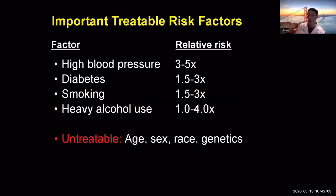And it's pretty straightforward, actually. We know a lot about stroke risk. We know what the relative risk from different things are. By far and away, the most important thing is high blood pressure. Diabetes, smoking, and alcohol use are other potential factors that are important. There's a lot of untreatable risk factors, like your age and sex. Males have a higher risk of stroke. Older individuals have a higher risk of stroke. Non-Caucasian people have a much higher risk of stroke.